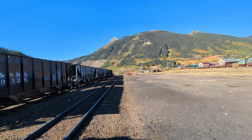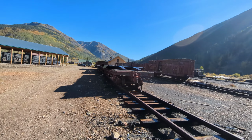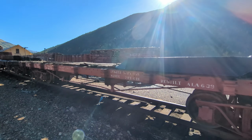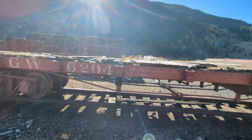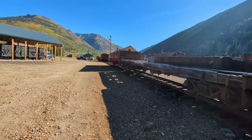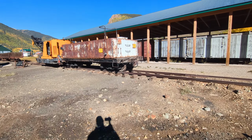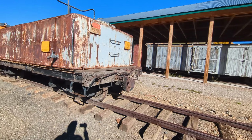All right, let's go find some other stuff to look at. Kind of a flat car with something on it. Not exactly sure what it is. 60,000 capacity, 23,800 pounds empty. It's like some sort of tank on a flat car. It's for water.